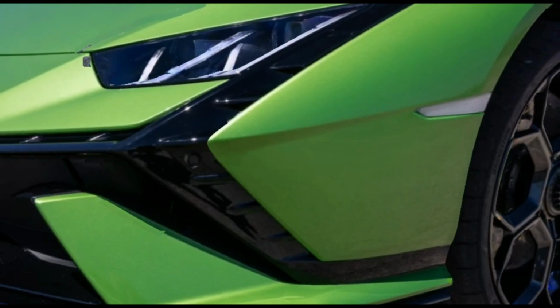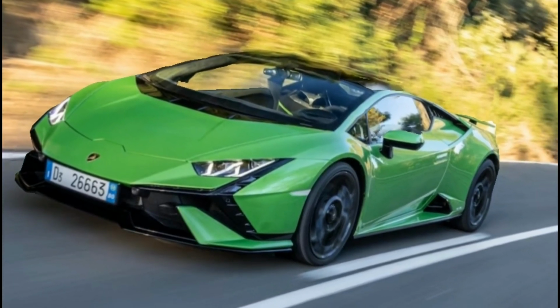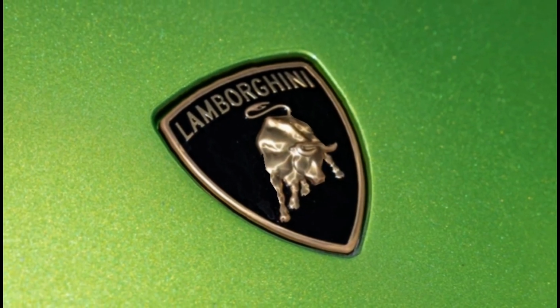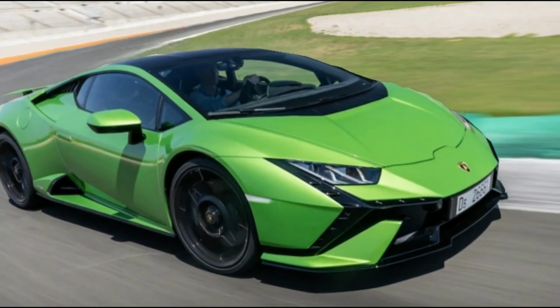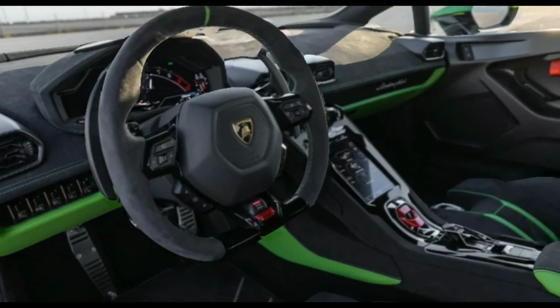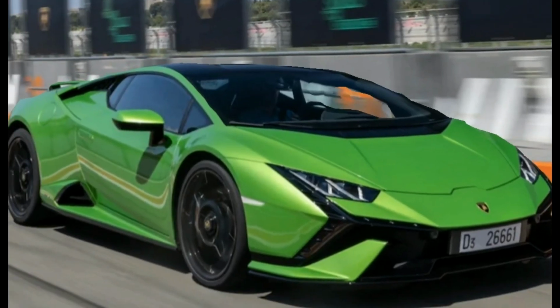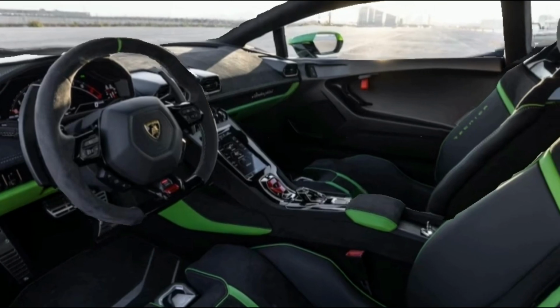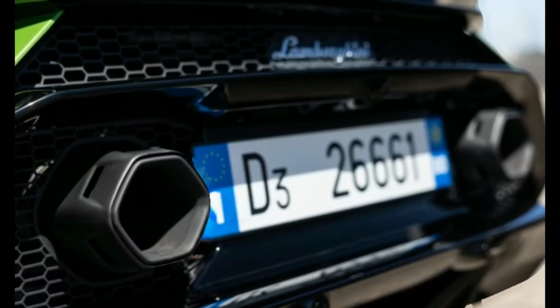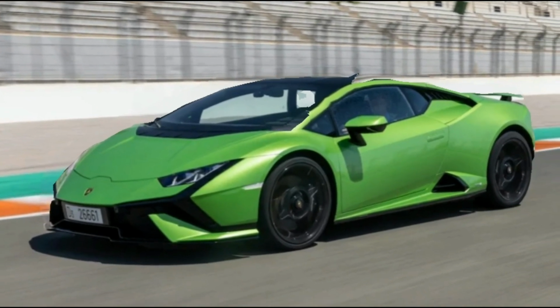With rear-wheel steering, next-gen aerodynamic components, a revised exhaust system, a new brake cooling system, and the same engine output as the STO, the Huracán Technica is still ferocious, but it's more at home off the track than an STO could ever be. A dry-sumped 5.2-liter V10 is nestled behind the Huracán's cabin, and it exudes a devilish sound whenever it revs towards its 8,500 revolution per minute redline.